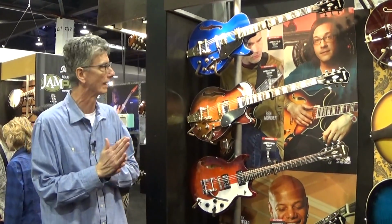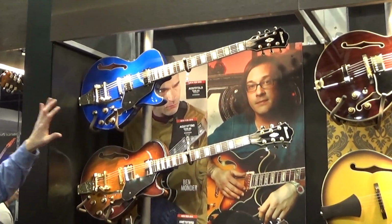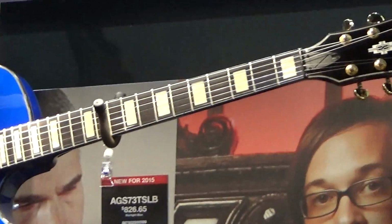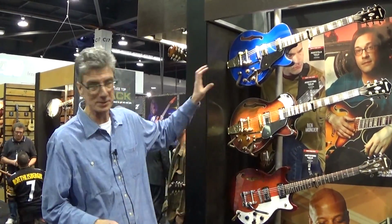Also new from Ibanez, you know our hardcore line, we do some amazing hollow bodies and semi-hollows. Here's a semi-hollow that's right there in the cross-section between country and rock and roll and rockabilly. The AGS models, all maple, maple top, maple back and sides, rosewood fretboard, vintage style vibrato. So make sure you check out all of the new hardcores, particularly these rockabilly style hardcores.